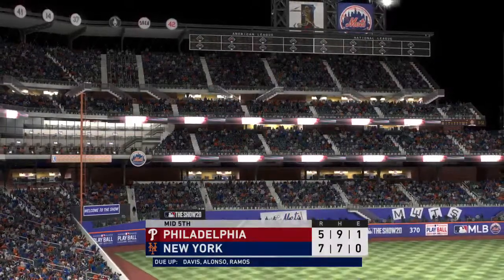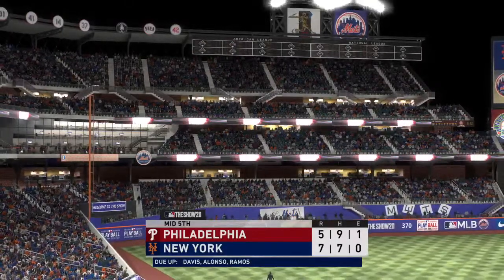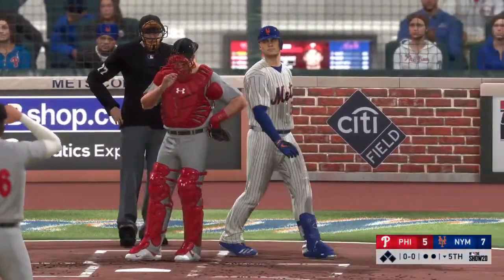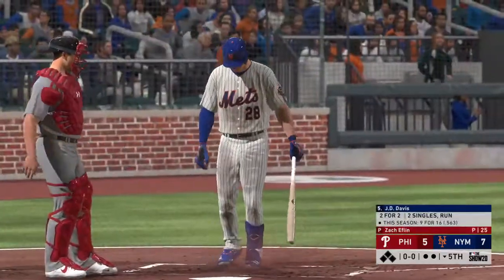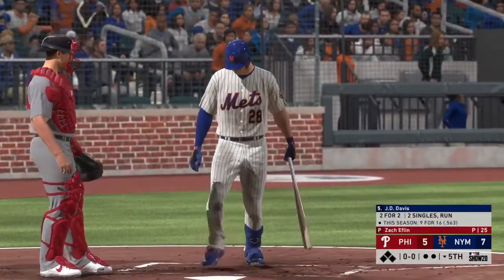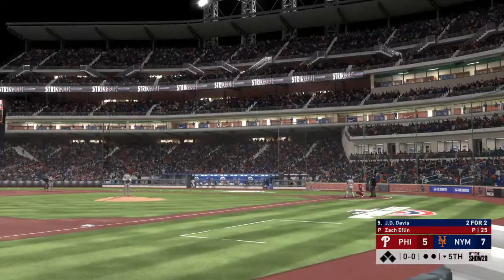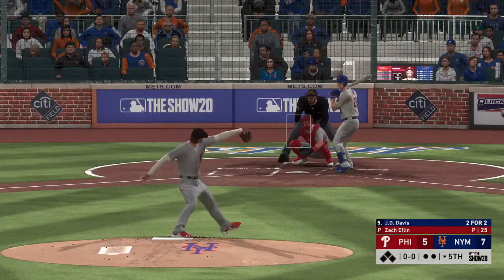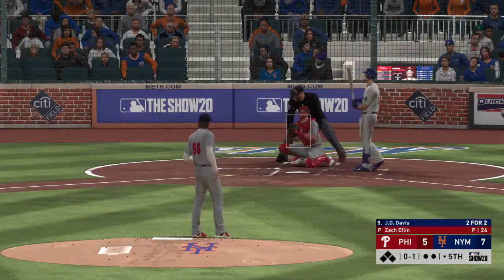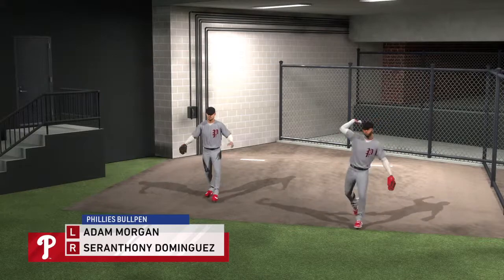Home half of the 5th coming up. It's the Mets 7 and the Phillies 5. So coming to the plate, J.D. Davis. He'll lead things off as we begin the home 5th. Third baseman, J.D. Davis. Ready with the first pitch. Here it comes. Now some movement out in the Phillies bullpen as a lefty and a right-hander start to loosen.